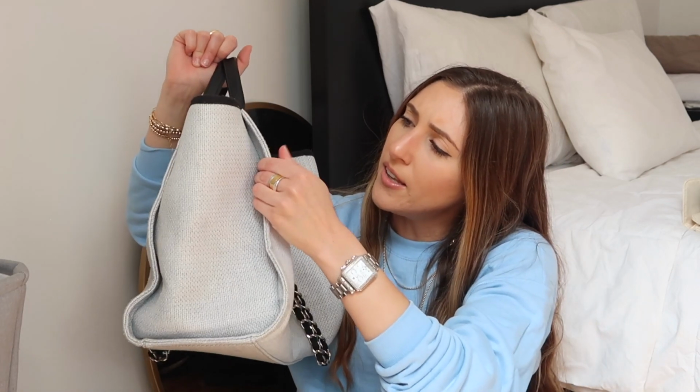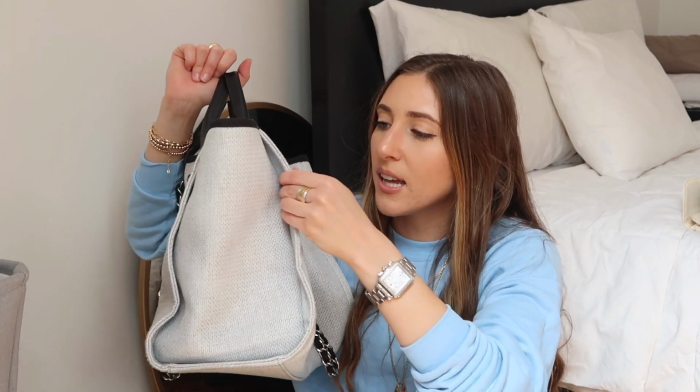Oh, there's a stain on this. I wonder if this is easy to clean because it's a canvas material. It's not cloth, which I thought it was because it does kind of look like cloth, but it's not. All right, I'm already rambling.